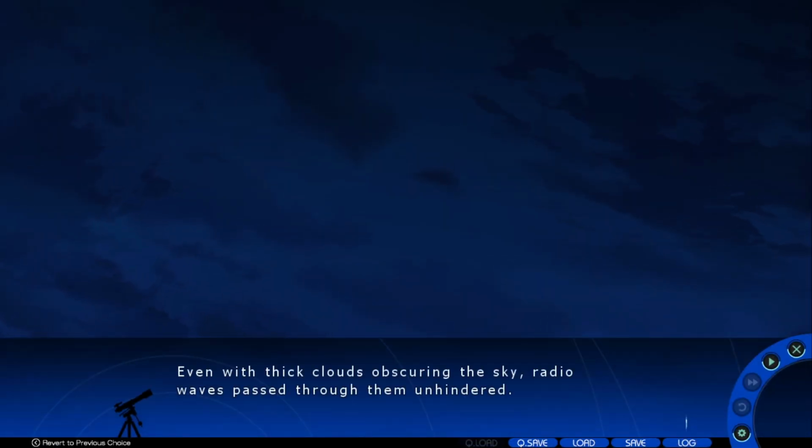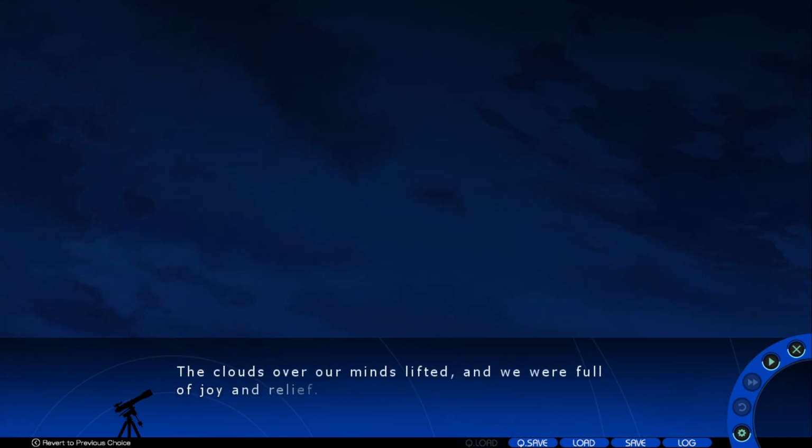Even with thick clouds obscuring the sky, radio waves passed through them unhindered. The clouds over our minds lifted, and we were full of joy and relief.